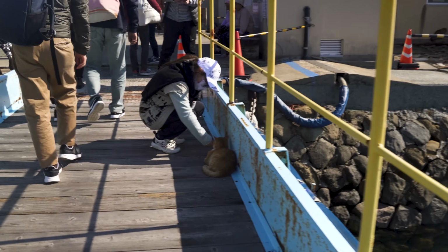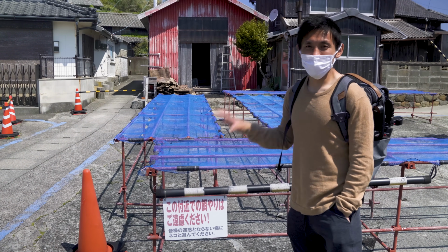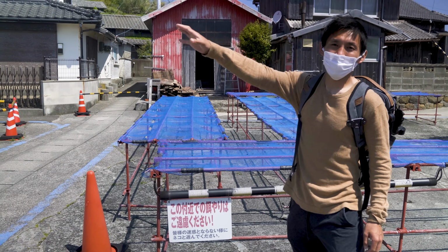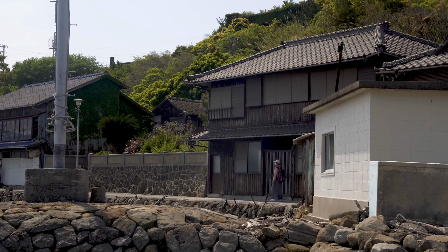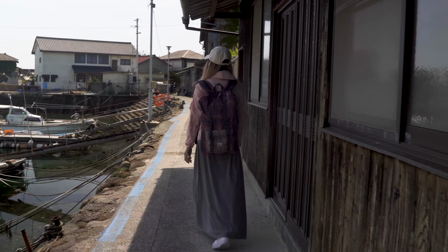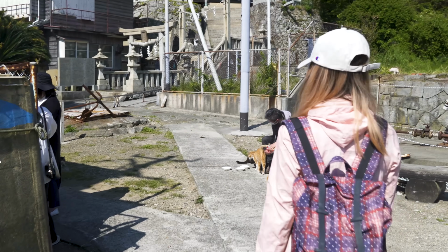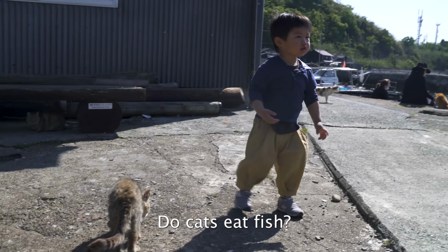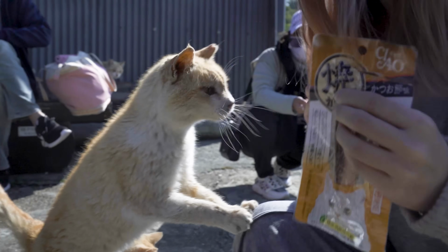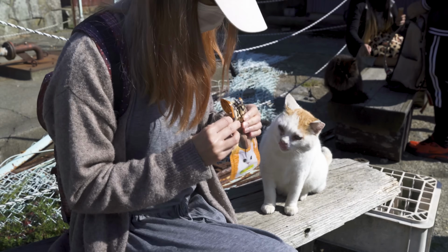Yeah, the first cat. Right after getting off the boat, they actually tell us not to feed the cats here. And so I believe there's a cat feeding place over there. And so we can go play to our heart's delight over there. Before coming to Cat Island, we had also bought a bunch of cat food that we planned to give out to all our new feline friends.